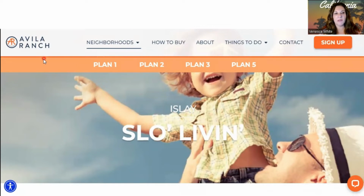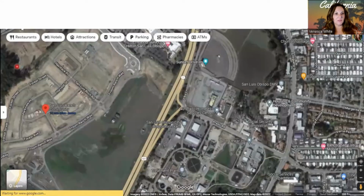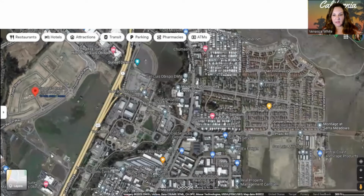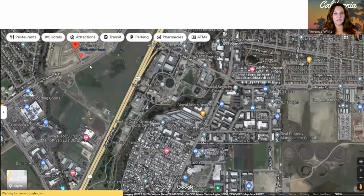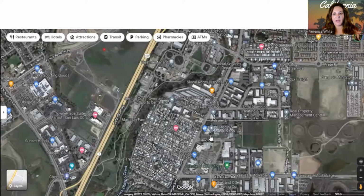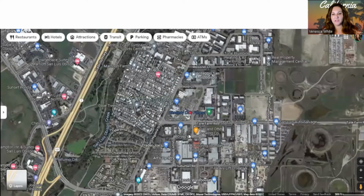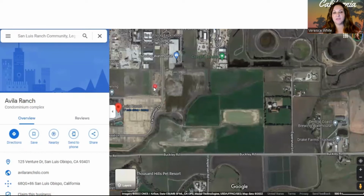What I want to explain with Avila Ranch is that it is over in a different area. So let me just bring that up real quick. I'm sharing my screen and we're going to go to Avila Ranch. So the San Luis Ranch community is over here and Avila Ranch is right over here. All right, so Avila Ranch is right in this area, okay?